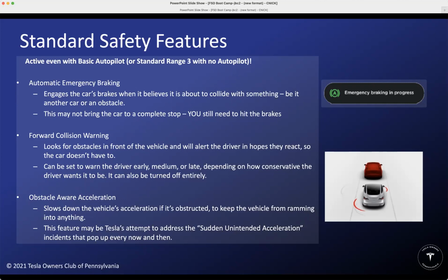I've actually been getting some phantom forward collision warnings lately, which I've never seen before, where all of a sudden it thinks that it's warning me about a collision when I'm driving on a road with nothing in front of me. So that's been a new development. I'm not sure where that's coming from. I've hit my bug report a few times.